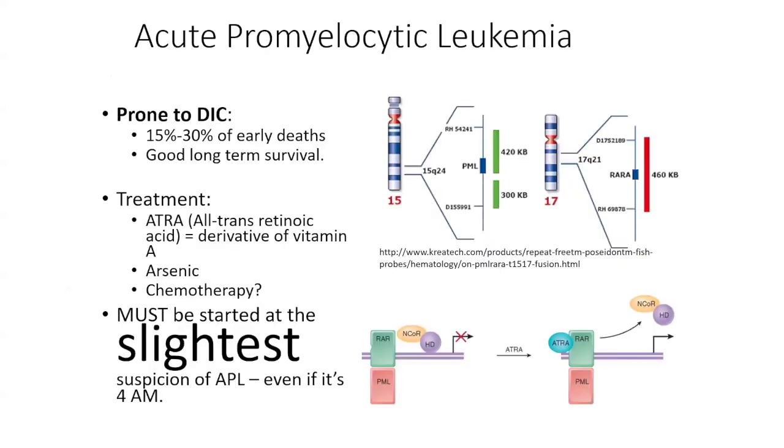So there's a very particular type of leukemia called APL, or acute promyelocytic leukemia. This particular leukemia is extremely prone to DIC. About 15 to 30% of patients who have this type of leukemia will die within the first 24 to 48 hours of presentation. This is not data from developing nations. This is data from Sweden and from Canada. This is the early mortality that we have in Canada with these patients.